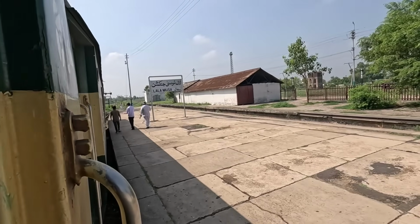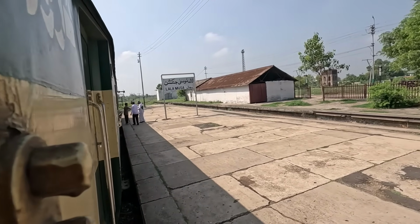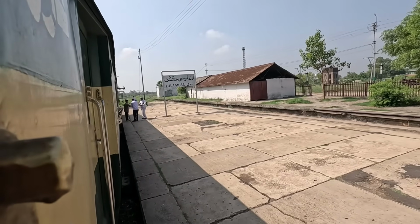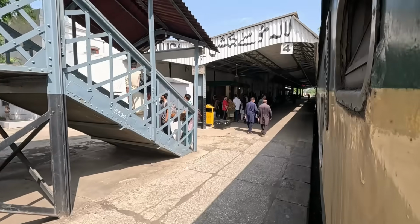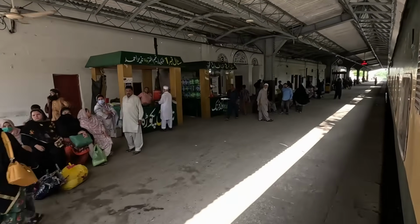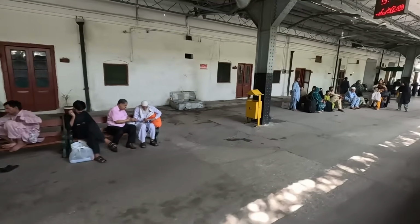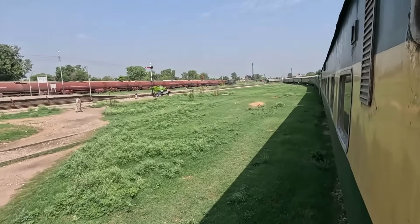Lala Musa Junction, there's the guard there with his green flag and the white uniform. Pretty cool, just getting his tea before he carries on with his work. Oh, there was food there. Could have bought some food. That would have been good. We were hungry, we succumbed.